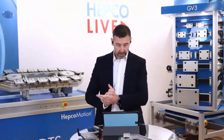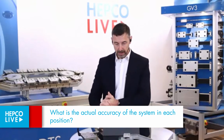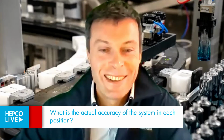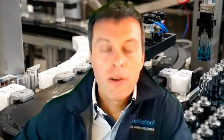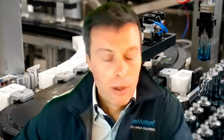Okay, and Kai is asking, what's the actual accuracy of the system in each position? Cyril, are you able to add anything to that? Yeah, we'll try. The accuracy of the guiding system is about plus and minus 50 microns with a top face machined on the mover. The standard accuracy is plus minus 0.15 millimeters, but we can achieve plus minus 50 microns with extra machining on the movers. And in the other direction, the moving direction, this accuracy is managed by the motor.